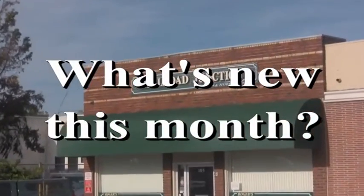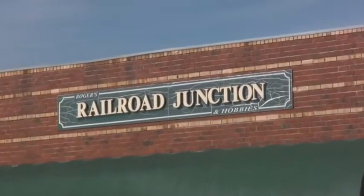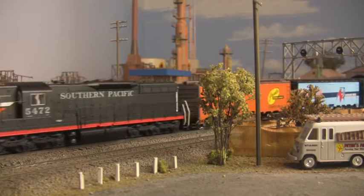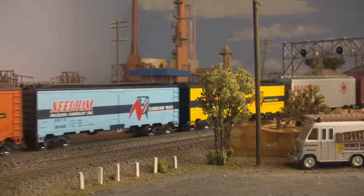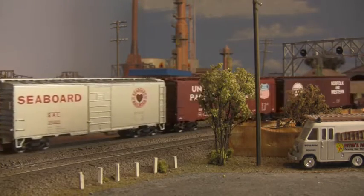What's new this month at Rogers Railroad Junction? With the holidays over and the new year in full swing, things are moving in new and exciting directions here at the store, as they are with Athearn, who is continuing with recent upgrades to their ready-to-roll line.